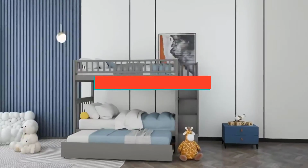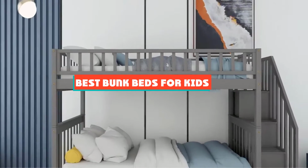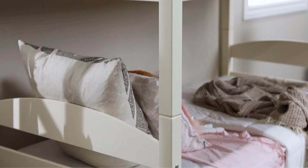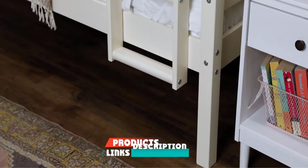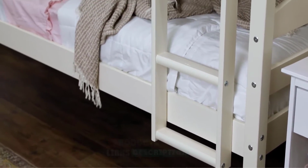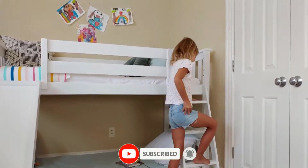If you're looking for the best bunk beds for kids, here's a list you must see. We made this list based on our personal preference and sorted it based on their features, prices, quality, durability, reputation of the manufacturers and customer feedback. Also, we've included options for every type of customer. So let's get started.